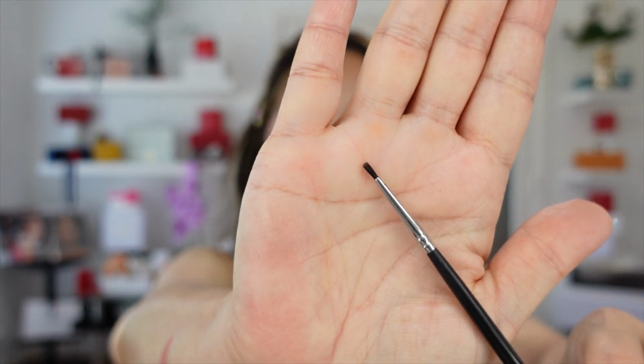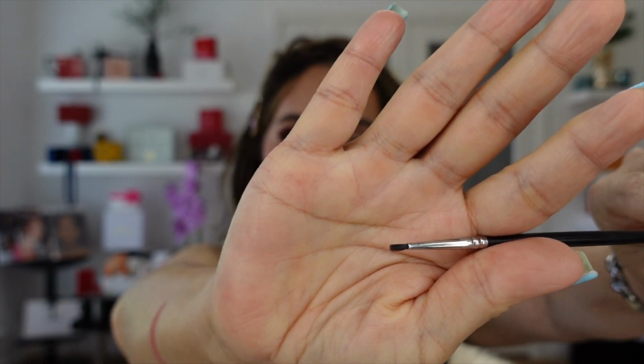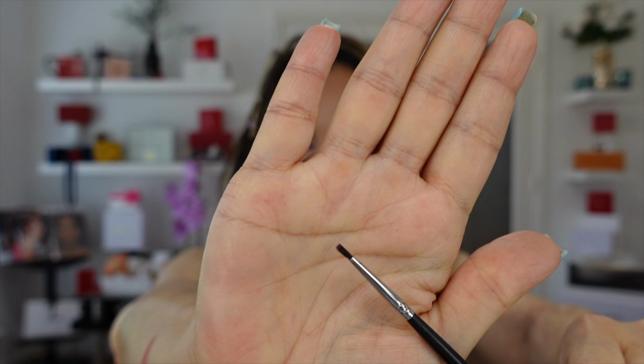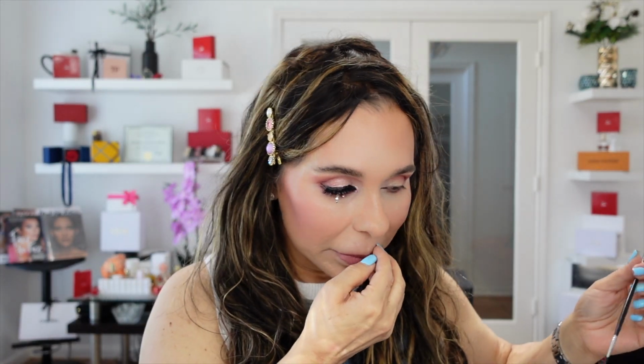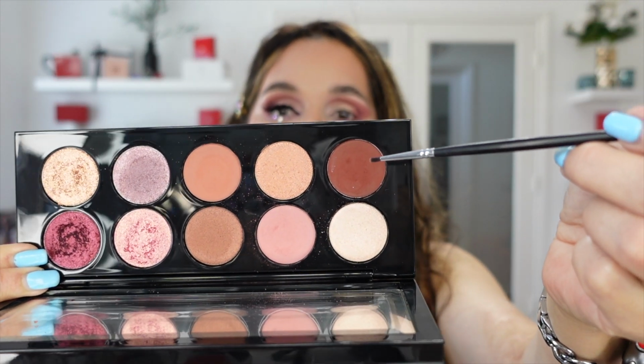The magic comes. I want to show you, friends. Do you see this tiny, it's the most tiny brushes you can probably see. I need it for precision, okay? So now, very close to my lash line, the bottom one, I'm going to grab into this shade from Pat McGrath. What I'm going to do, all along.